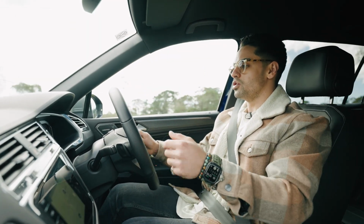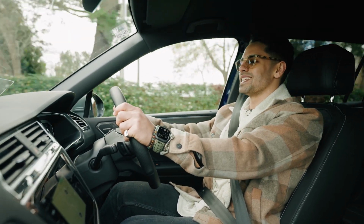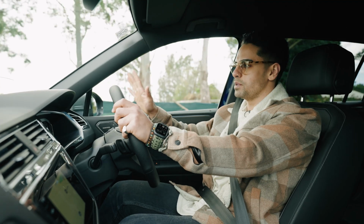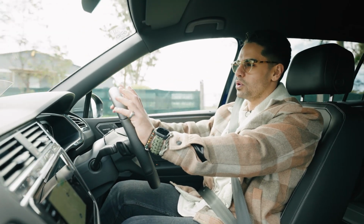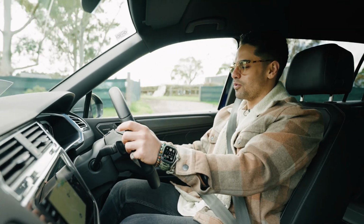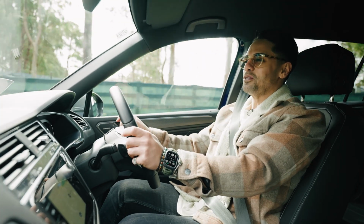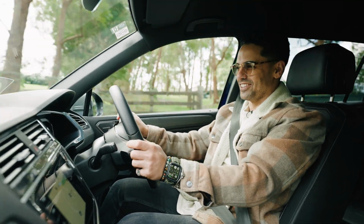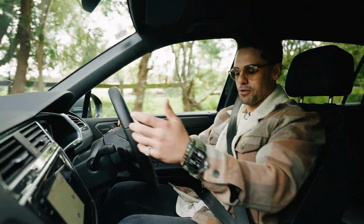And in eco mode, you can get a claimed fuel consumption of 8.6 liters per 100 Ks, but realistically, I've been driving this for about a week now, and it does around 9.5 to 10.5. Right now, I've got a lead foot, so I'm getting 12 liters per 100 Ks. I can drop it if I keep it in eco mode, but I don't.